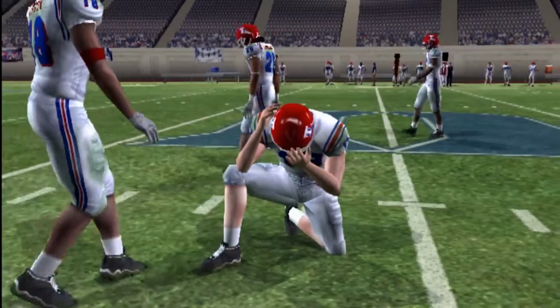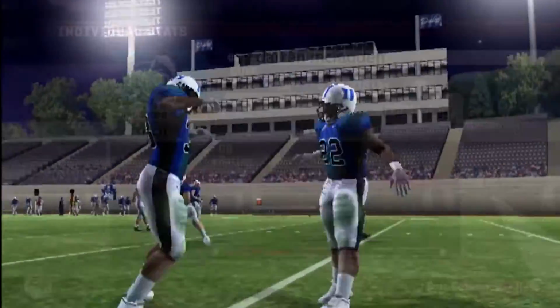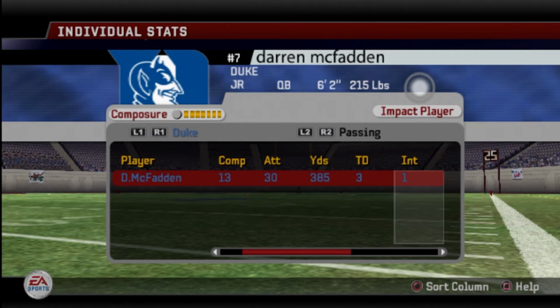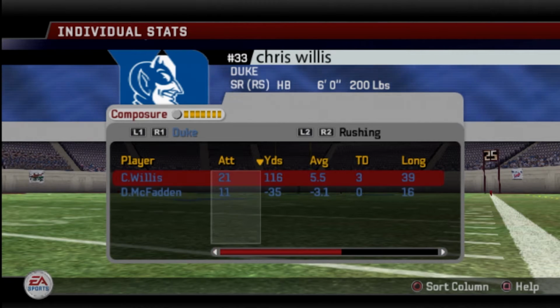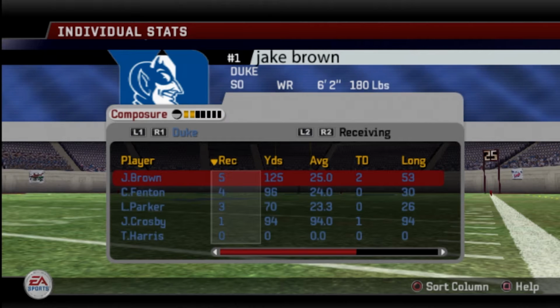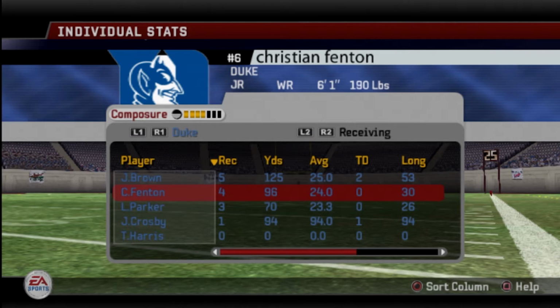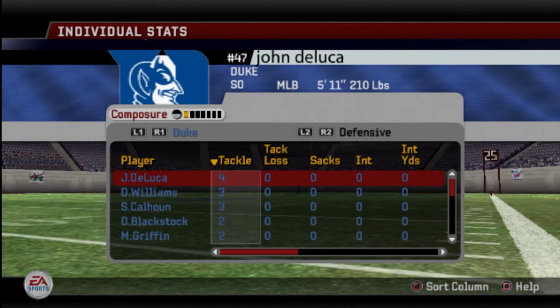Gotta love it anyway. As Johnson, who had a career day, just comes up a little short. Darren McFadden, 13 of 30 for 385, 3 scores, 1 interception. Willis had 21 attempts for 116 and 3 scores. Receiving, Jake Brown, 5 for 125, 2 scores. Danny Fenton, 4 for 96. And Jared Crosby, 1 for 94. Big 94-yard touchdown pass. Defensively, DeLuca, 4 tackles.